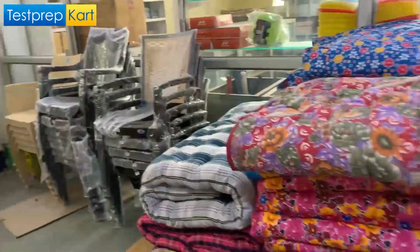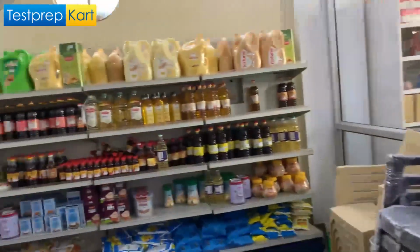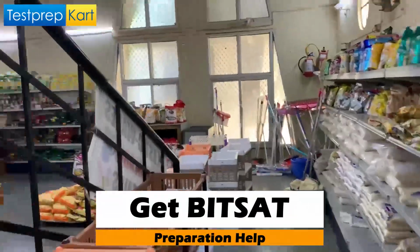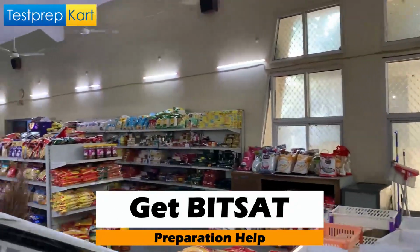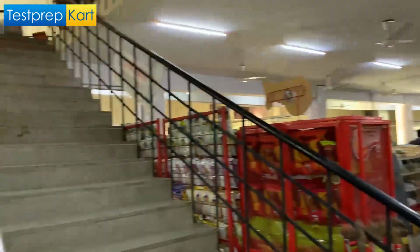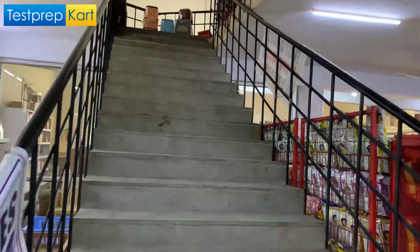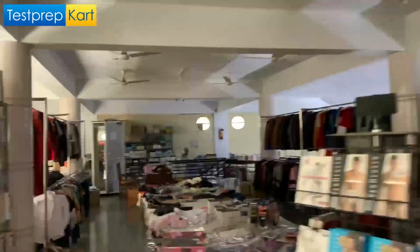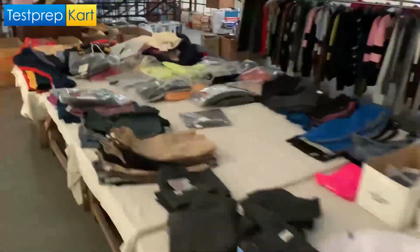Yeah, you can see those blankets. I don't know what it's called. Okay, and you can see these eatable stuffs. Yeah, you can see this jhadu. I don't know what its English is. Yeah, let's go upwards and see what's in the store for us. You can see these clothes.